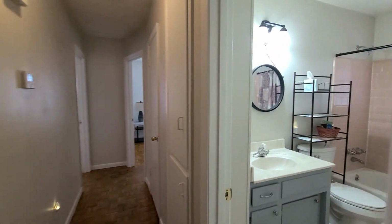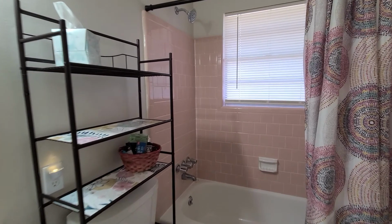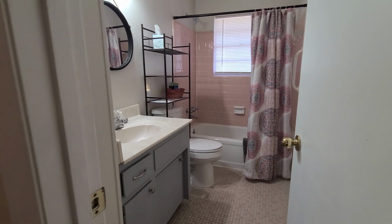So on our right-hand side, we have our first bathroom here. Just gorgeous original tile and tub in here, and flooring as well. Shower tub combo in this bathroom. Just across the way, we have our first bedroom.